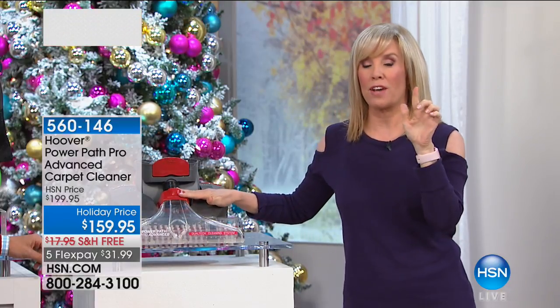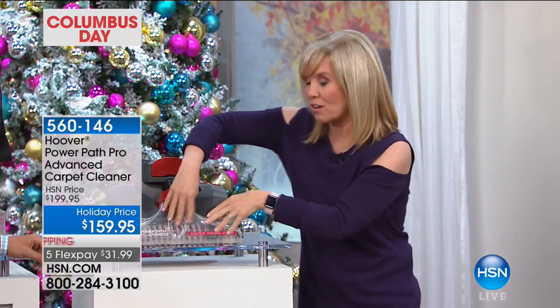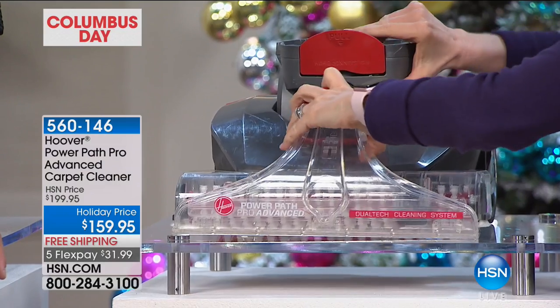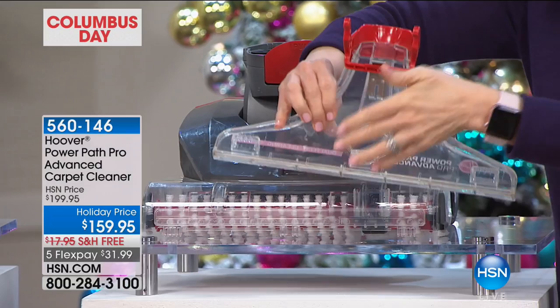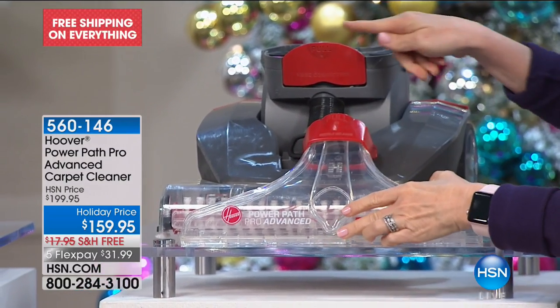Also, this is huge if you have pets, because a lot of times when you're using this, if you haven't vacuumed, you'll get pet hair that's stuck up here. You know exactly what I'm talking about. With this one, look at this, it has a removable nozzle. So all you have to do is take it over to the sink, rinse it out, and it's like new every single time. So here's the thing.